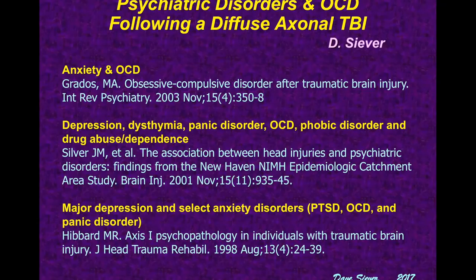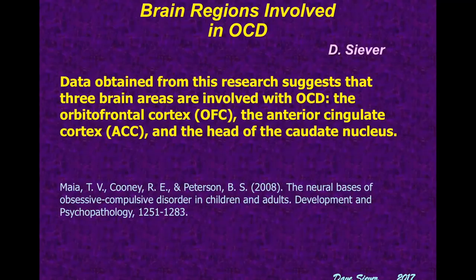Now, plenty of studies in psychiatry have noticed that obsessive compulsive disorder and generalized anxiety also, but particularly obsessive compulsive disorder, increased dramatically following a diffuse axonal TBI, or traumatic brain injury. I'm also seeing the exact same thing following a thalamocortical disconnect. And here's some of the research.